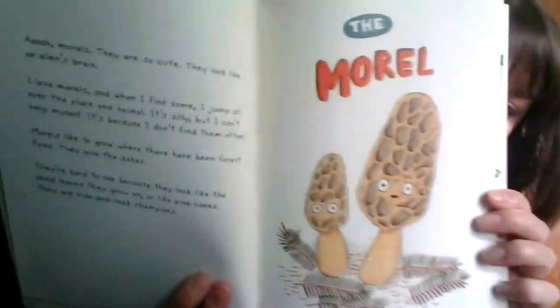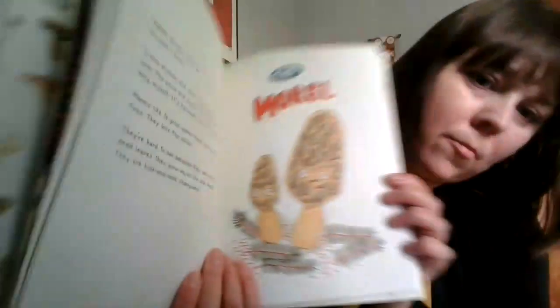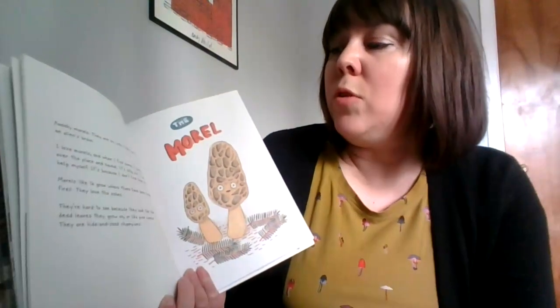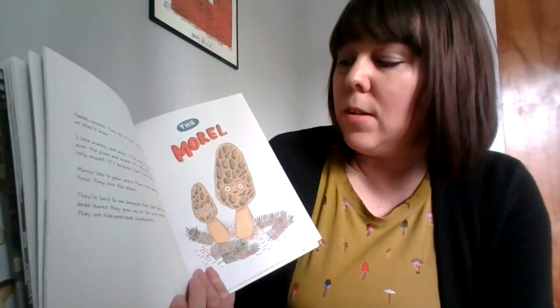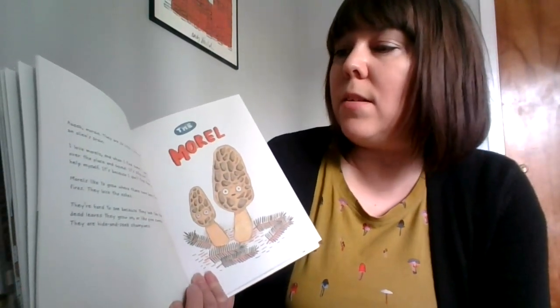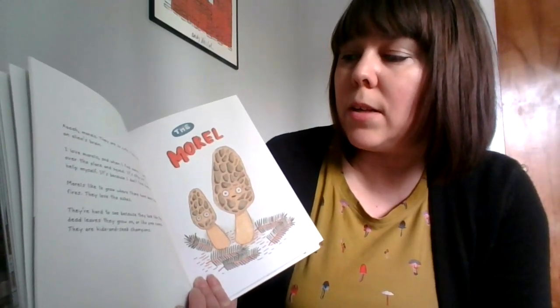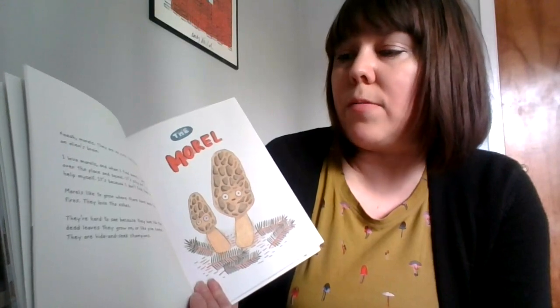The morel. Oh, one of the most delicious mushrooms. Morels. They're so cute. They look like an alien's brain. I love morels, and when I find some, I jump all over the place and squeal. It's silly, but I can't help myself. It's because I don't find them often.